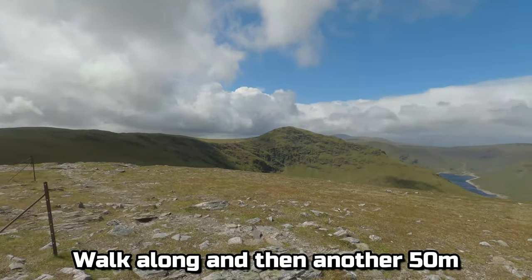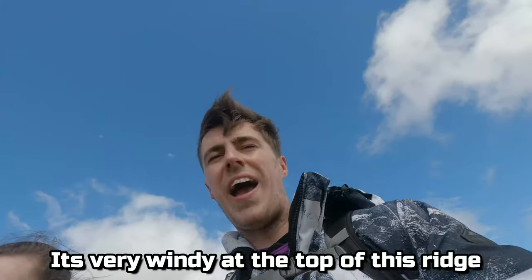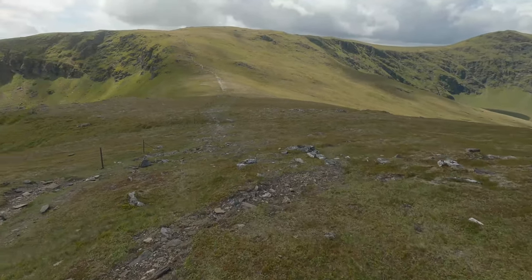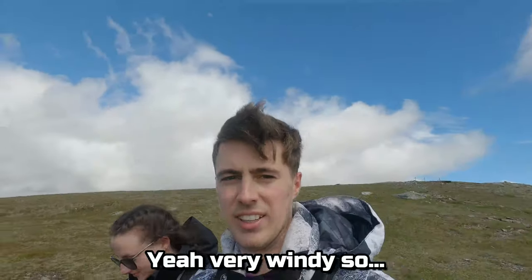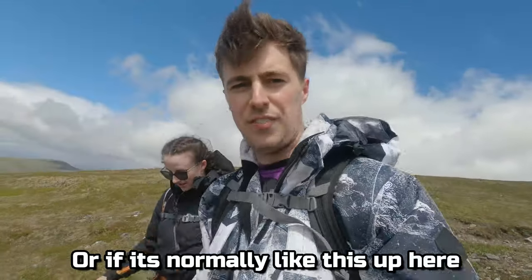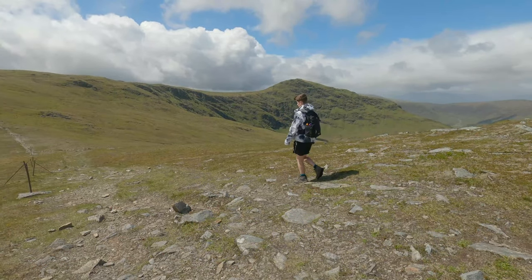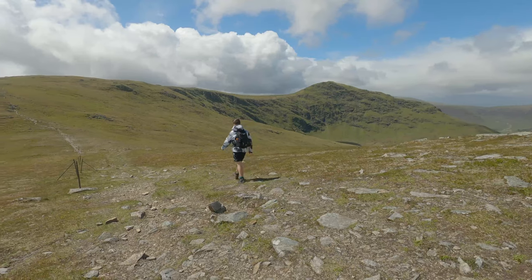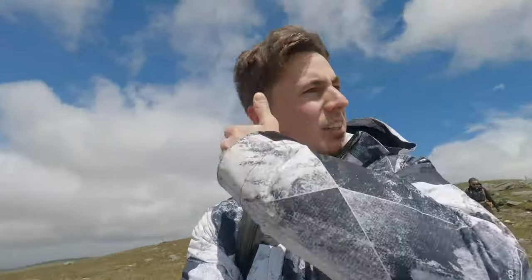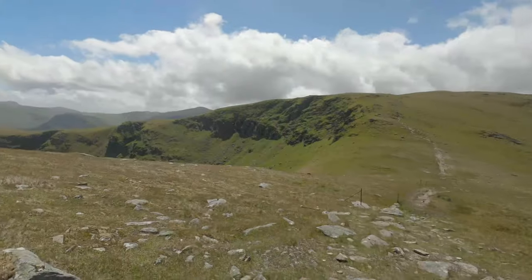Along and then another 50 metres. The views here are stunning. Nice loch down there. It's very windy at the top of this ridge. Yeah, very windy, so I don't know if it's just an extremely windy day today or if it's normally like this up here. Excuse the mess of here, but yeah, the rocks here are really, really nice.